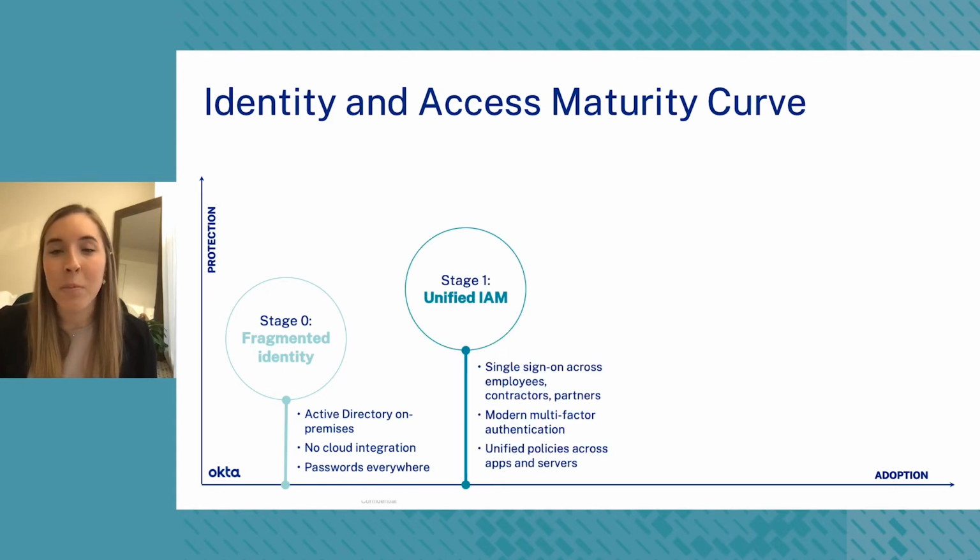In stage 1, they're beginning to wrap their arms around the whole ecosystem. They're starting to use something like SSO to see and get visibility into their users and all their applications. They're starting to layer in MFA on top of that and making sure that the policy engine is across not only cloud apps, but their on-prem apps and servers as well. Now, most organizations that we talk to are falling somewhere in between stage 0 and 1. So if you're seeing this and thinking this sounds like your organization, don't worry, you're in the right place.